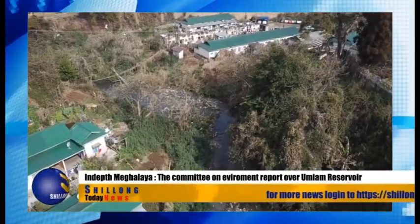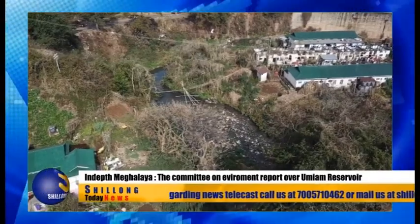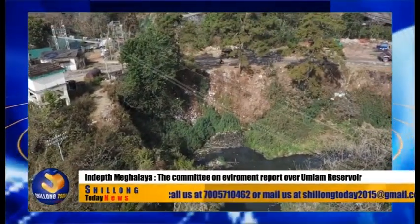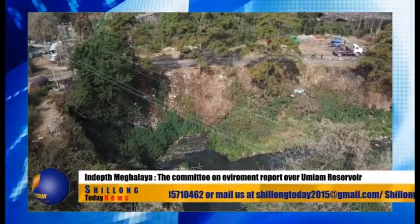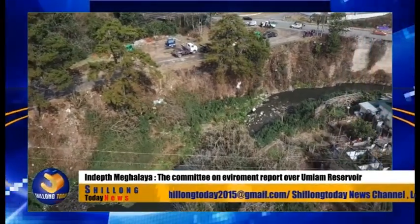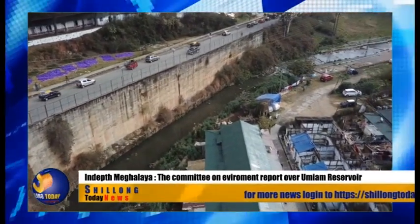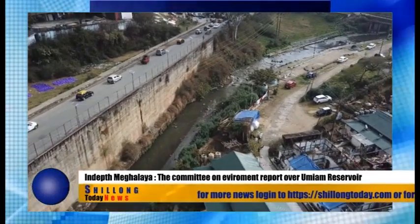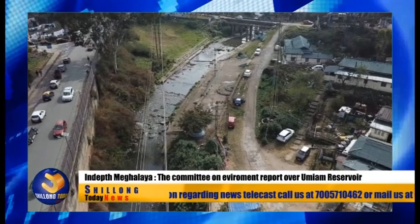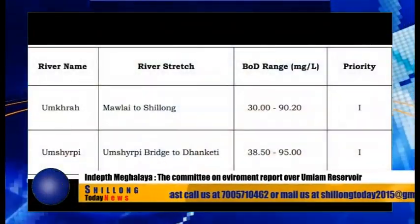The water quality data of many rivers across the states under the National Water Quality Monitoring Program for the years 2016 and 2017 were analyzed statistically by the Central Pollution Control Board, and monitoring locations exceeding the water quality criteria were identified as polluted. Depending on the extent of pollution in terms of BOD, the polluted river stretches have been classified as Priority 1, 2, 3, 4, and 5. In September 2018, the Central Pollution Control Board, Ministry of Environment, Forest and Climate Change, Government of India, categorized the 2 rivers of Meghalaya, as shown in the table, as most polluted rivers in the country.